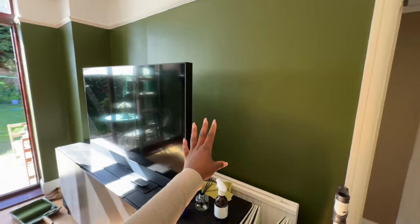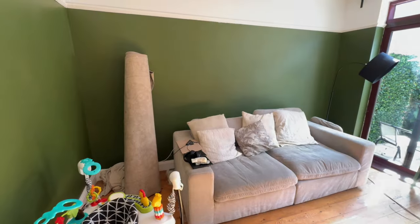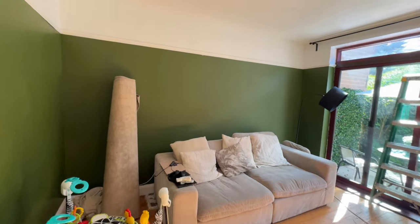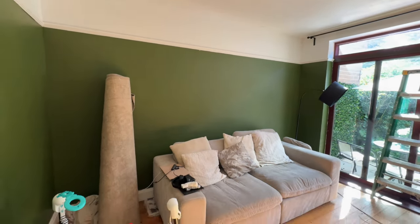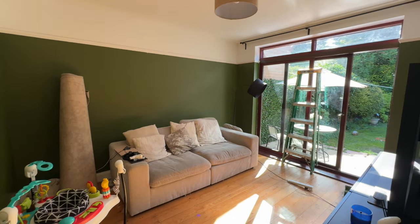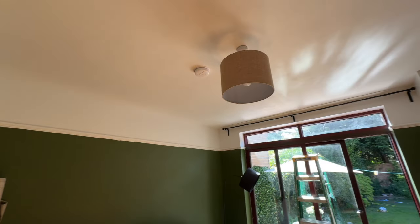So the TV is going to be mounted onto this wall here, and then the sofa is over here. We have got a rug there, as you can see. I've just picked it up to do some hoovering. Like I said, we just need to do the skirting, but let's go over my plans for this room, shall we? The main reason why I painted this room green, and I was going to continue, can you imagine how it would have been if we continued it up onto the ceiling?